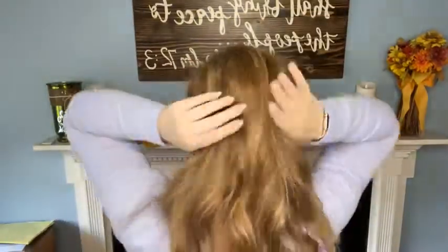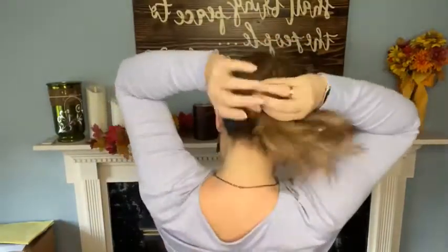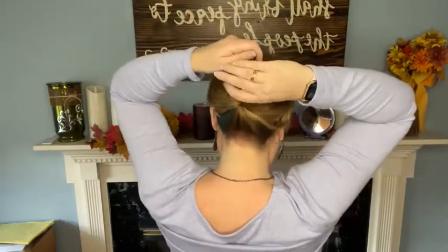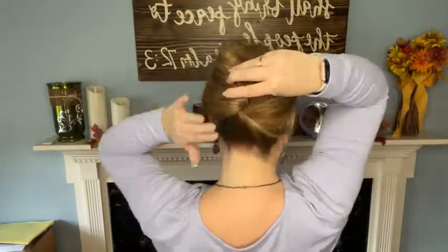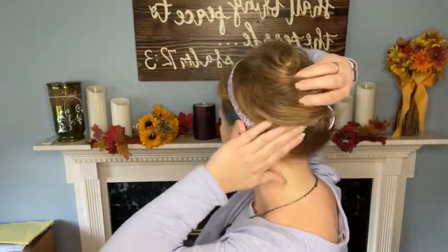And then when I go to put my hair up in a twist, like so, let's see if I can get that, you don't see that hairband. Now, you could probably see a little bit of the hair mascara. So you can kind of play with that too, just have a little bit.